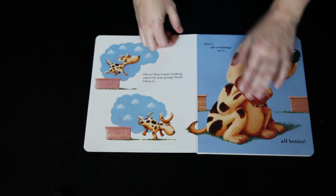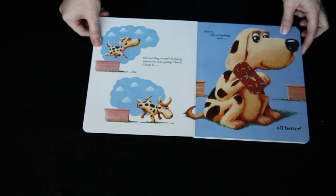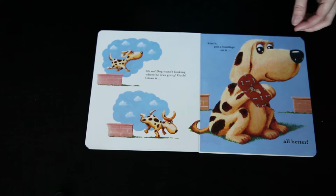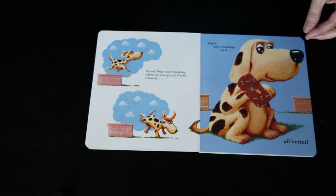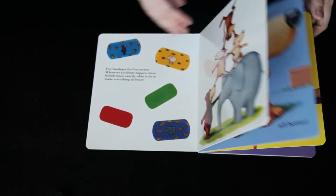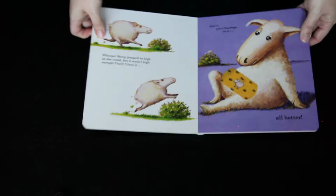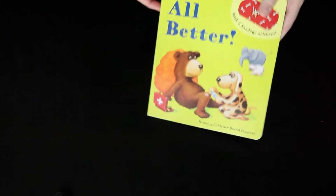And then your kiddo gets to doctor them up. So these are reusable. They stay sticky. If they start to get dust on them and they're losing their stick, you just rinse them under some cold water and they're as good as new. We've had this book for several months. It gets a lot of love and it's still going strong. So that is the adorable book, All Better.